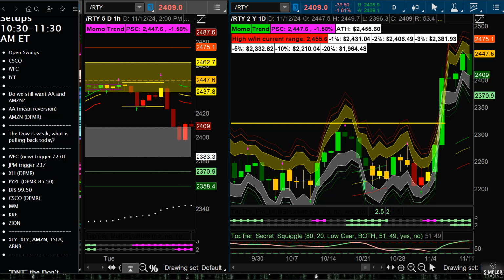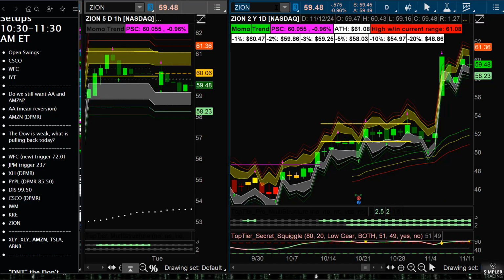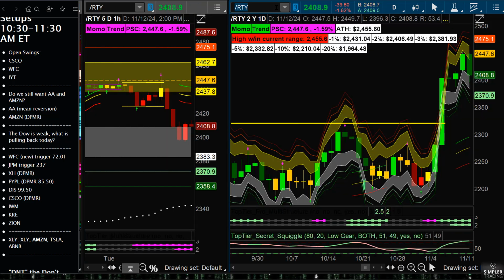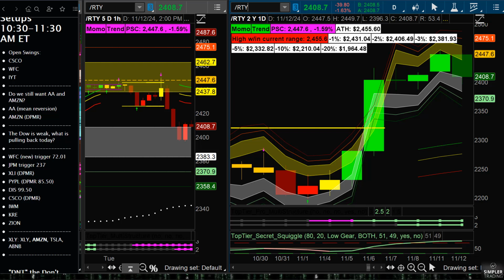And not only do I like the index, the sector is one of the strongest sectors at the moment, regional banks. And there's even some individual names within the sector like Zion that are strong stocks in this group. And that's the Russell. Russell to regional banks to Zion. And if I'm going to set up the RTY, it will be as a daily time frame setup, relying in a lot of ways on the support of 2400, the major psychological level in terms of the Russell futures.